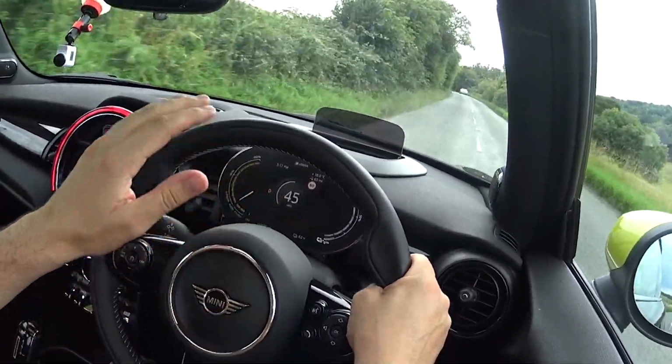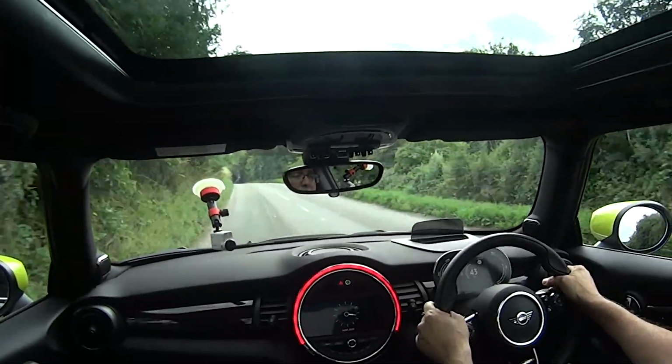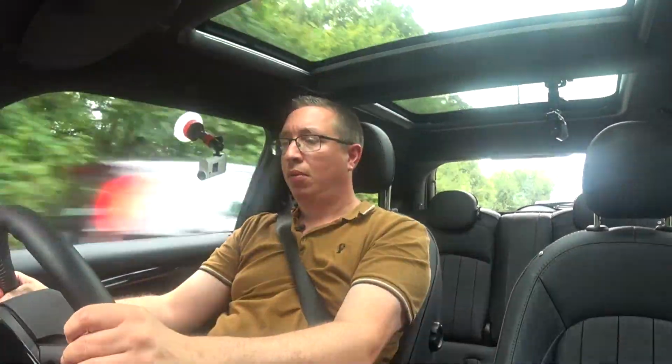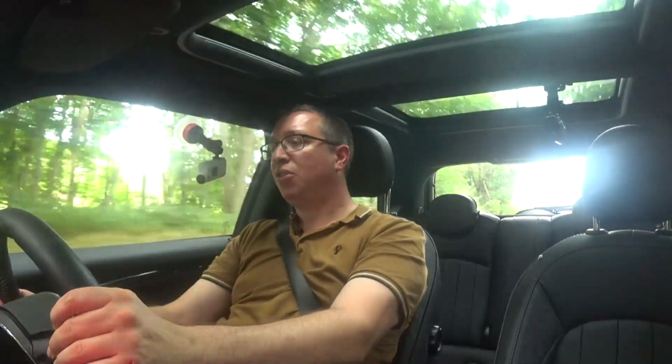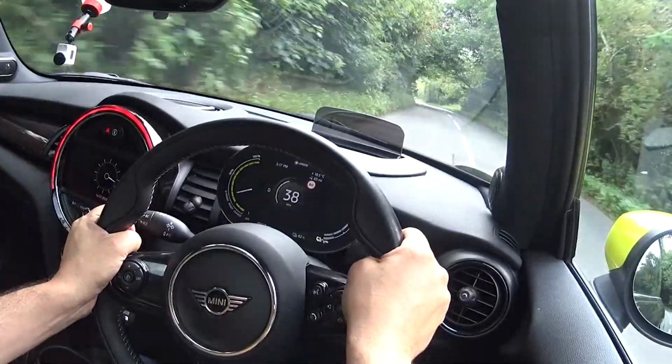We have the speed in the middle. There's a small indication showing the speed limit of the road. We've got distance before you need to recharge, and that's about it. It's very, very simple, very clear, just has everything that you could possibly want to see on it.